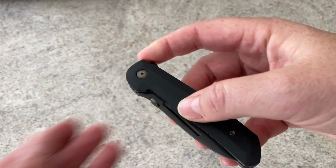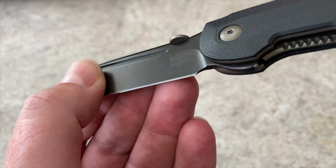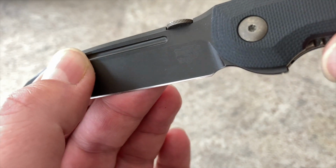This is the mass drop Bob Terzuola. And if any of you guys know that name, Bob Terzuola, he is the godfather of tactical knives. I blacked this blade because I just thought tactical knives should have a black blade, but you can see there's still a logo there.